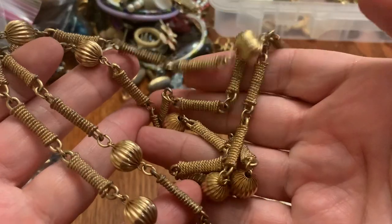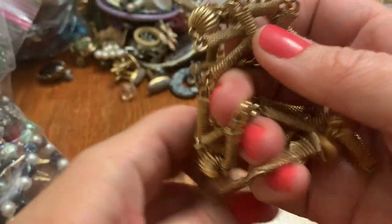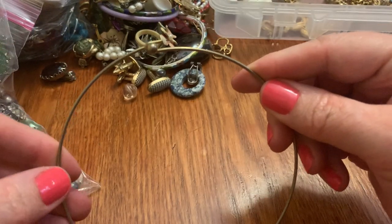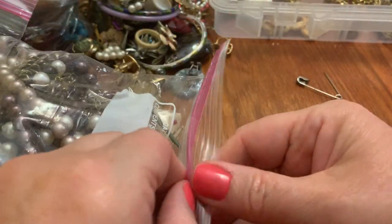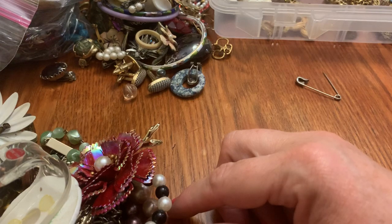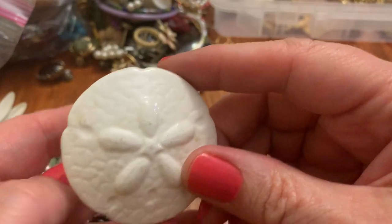And this necklace. Let's see if there's a clasp. There is, but there's no kind of name on it. And it's got quite a bit of wear. In one of these choker type, had a lot of wear also. Told you if you don't like the crunch of glue. Okay. Bone china. Genuine bone china. Oh.